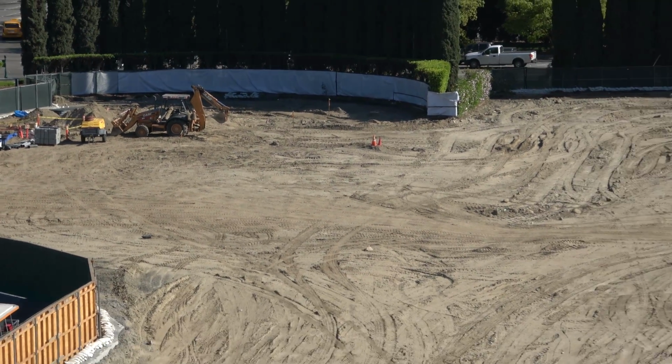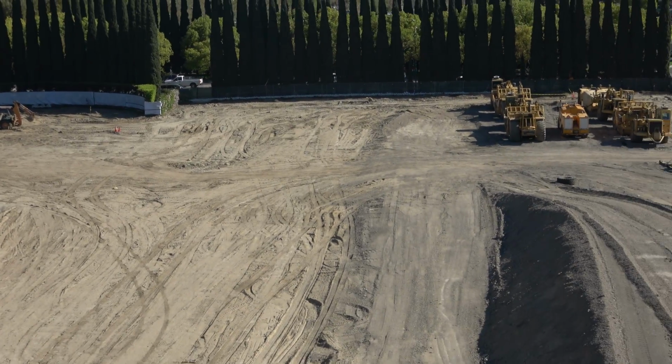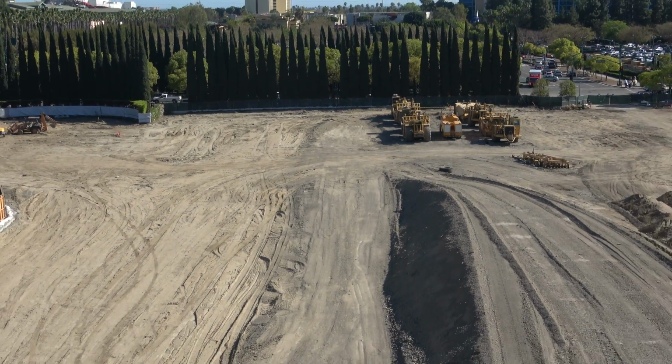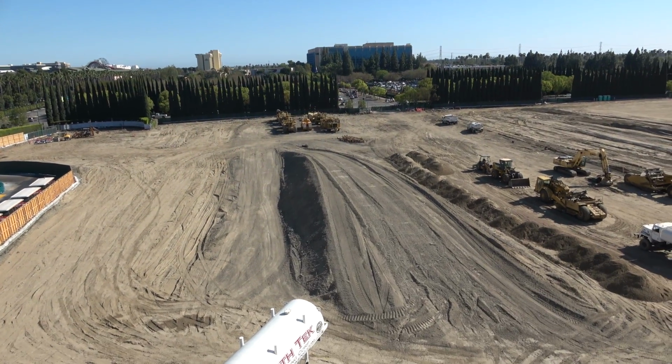There's a hole way back in the corner. They've dug a hole in that giant, enormous plot of land. That hole is the beginning. It's the beginning of the new parking structure. There's a hole in the ground. What are they going to fill it up with?